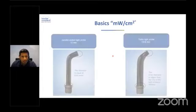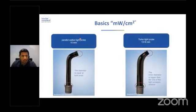And that's what I mean here. So when you've got a parallel walled light probe that's about 10 millimeters produced, and then you've got one that's a lot smaller, you're going to find that the smaller the diameter, the higher the intensity. And how is it calculated?